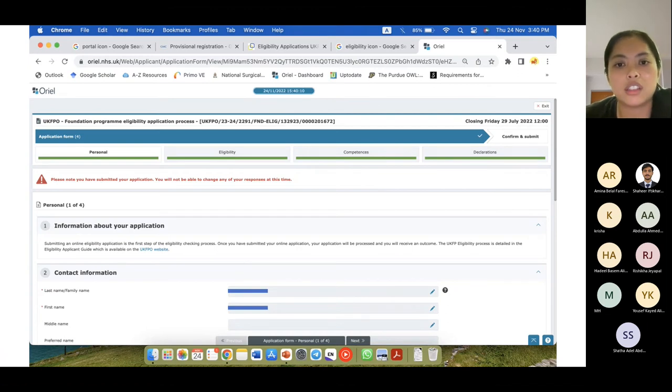My eligibility form is just a very simple form. Put in your contact information and upload all the degrees. That's why I said, if you get all your documents together when the UKFPO eligibility opens, it's very easy to fill up the form. Everything is just PDF; upload it onto the Oreo portal and submit. It takes less than 5 minutes, plus double checking and whatnot.